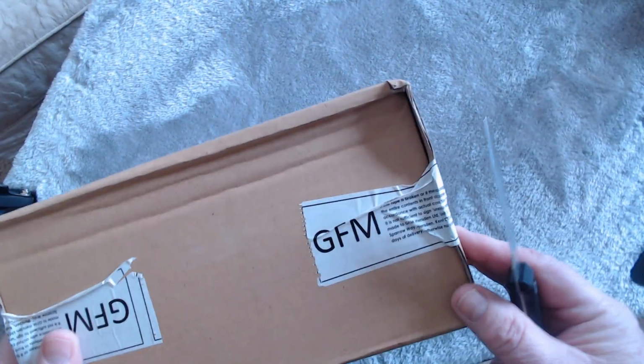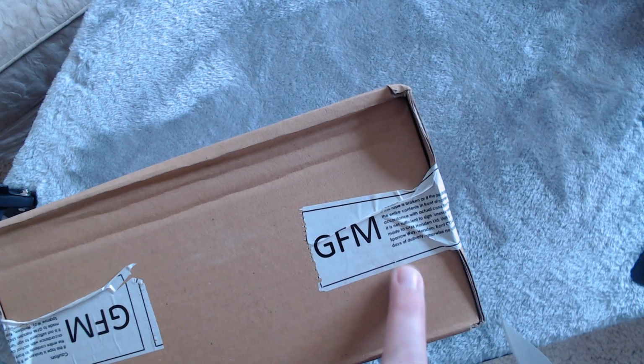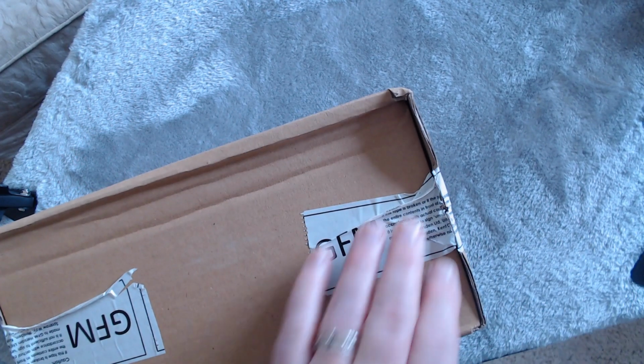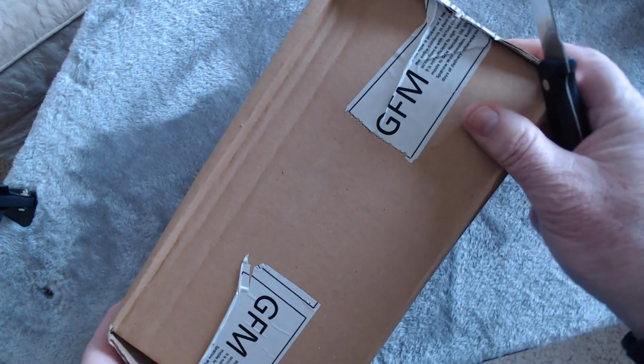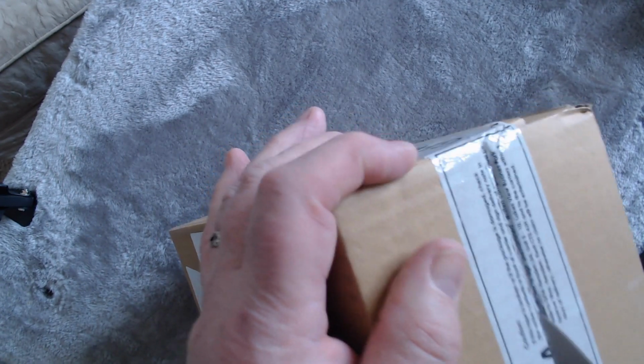Anybody knows that anything from Hornby, it always has this GFM tape on it. Let's open it up and see what's in here. Well, I know what's in here. You don't know what's in here. I know what's in here.